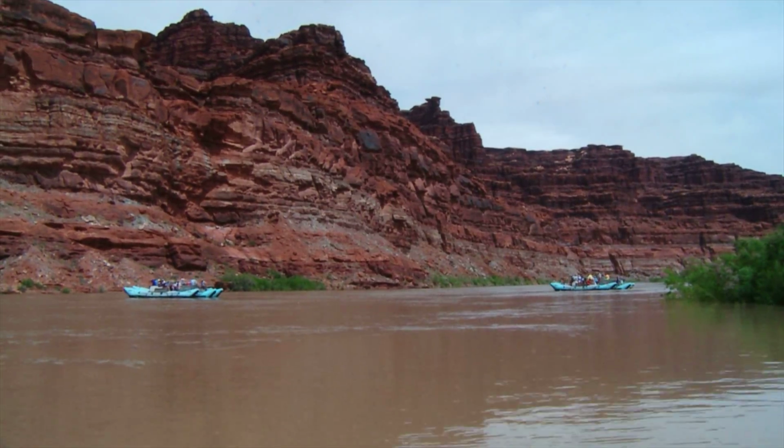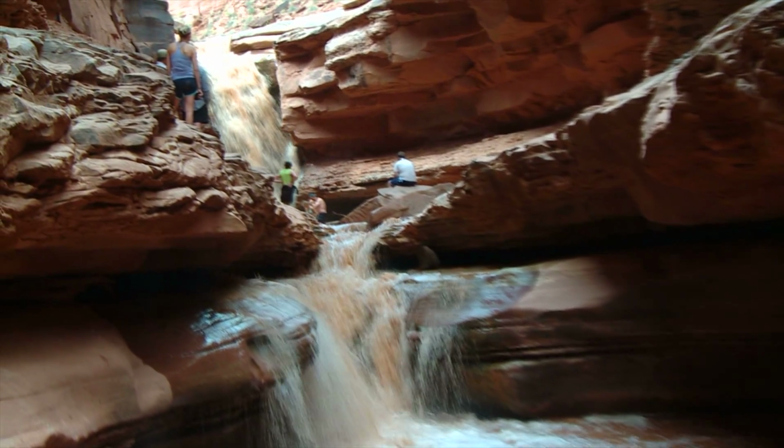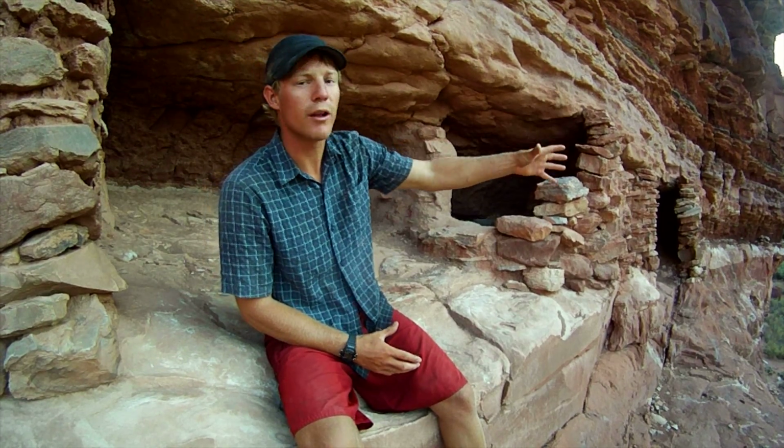First day, we're gonna be on the water. We stop, we experience the canyon. We go on short hikes. We see ancestral pueblo dwellings and petroglyphs.